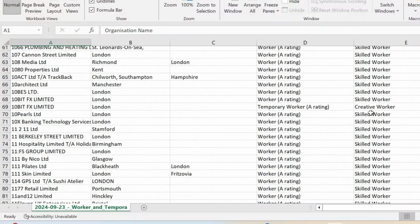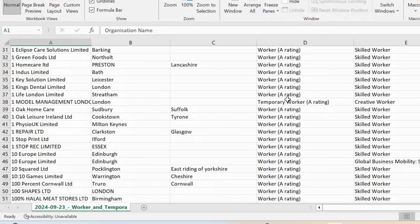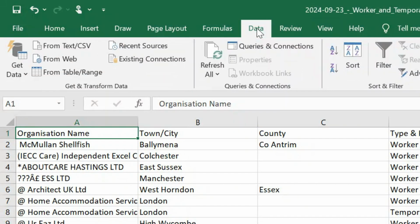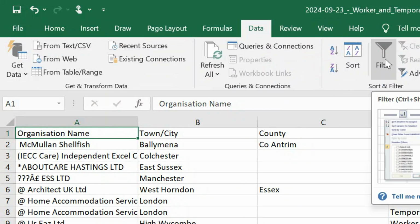So what we are going to do right now is to filter. In the interest of those who are not very sure of how to filter from this Excel, I'm just going to briefly demonstrate how it's done so that we filter out only the charity organizations that we are interested in. So we'll come here, you just come to data, click on data, and then you come to this icon here and you say filter.